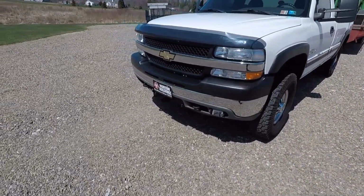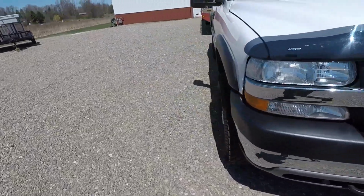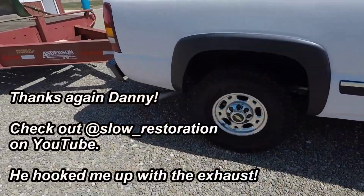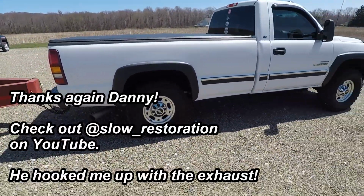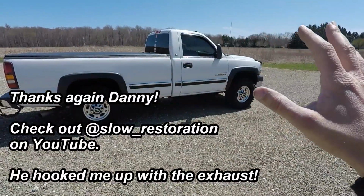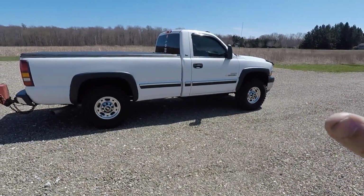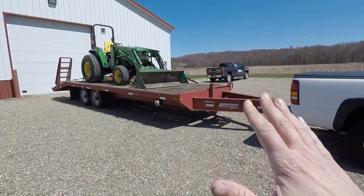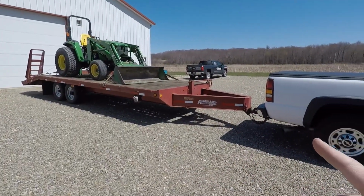And then also, if you saw my last video, I got the exhaust on. So I do have a brand new takeoff exhaust put on. It's all done, welded up, looks great. So the reason why I'm talking about all the updates to the truck is we're going to see if that's going to improve mileage, but we have some things that might hurt the mileage. This situation here, we're towing more weight than last time.